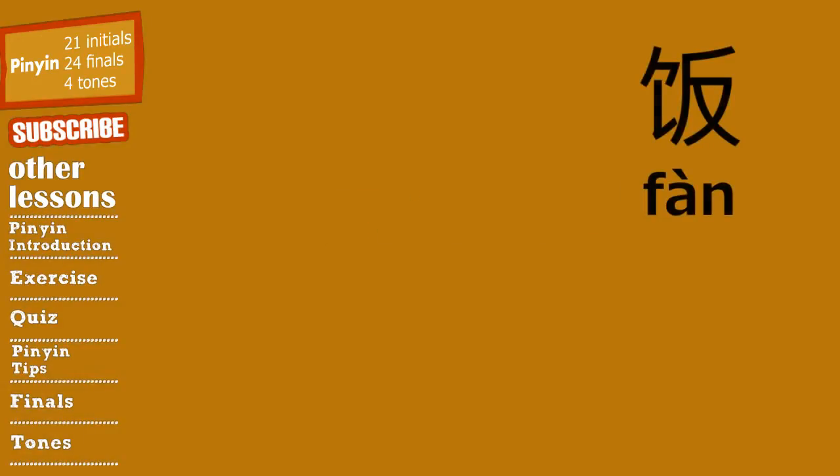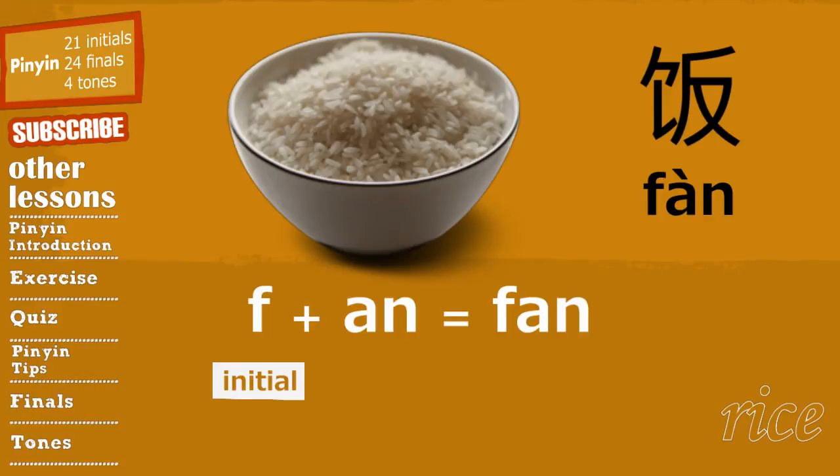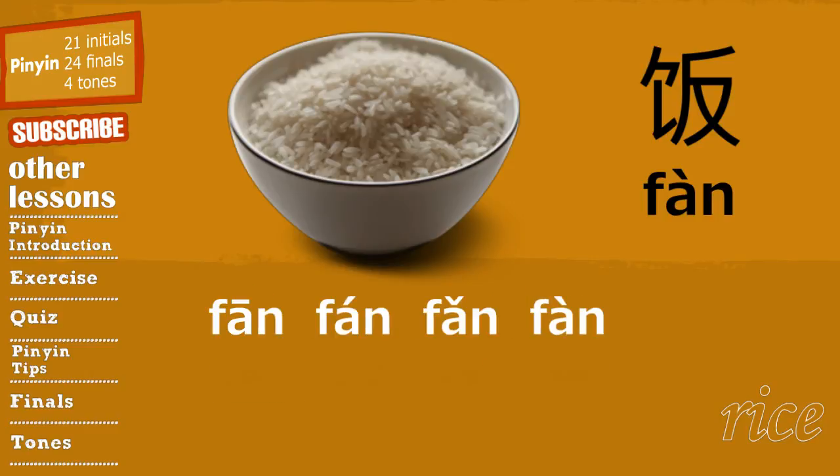The last word I'm going to teach you today is 饭, meaning rice. With the initial 4 and the final 安, you read it 饭. This word used the fourth tone, so 饭, 饭, 饭.